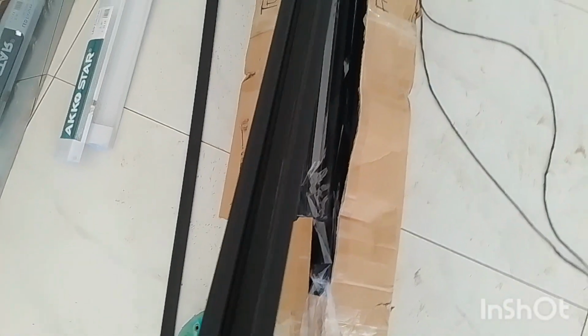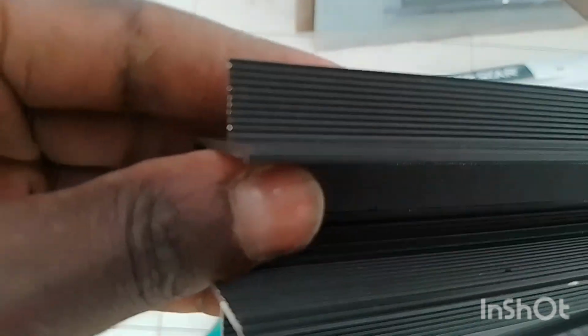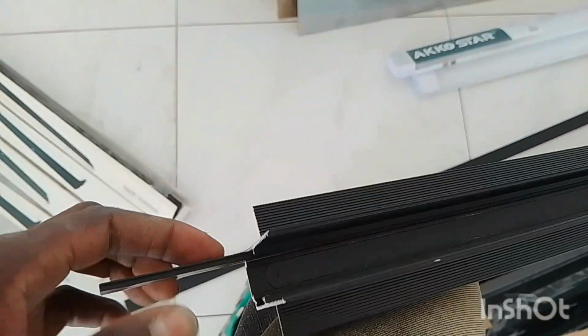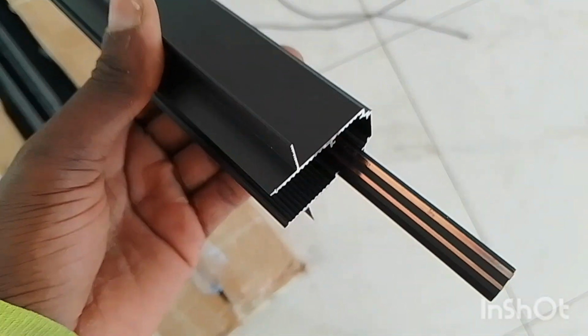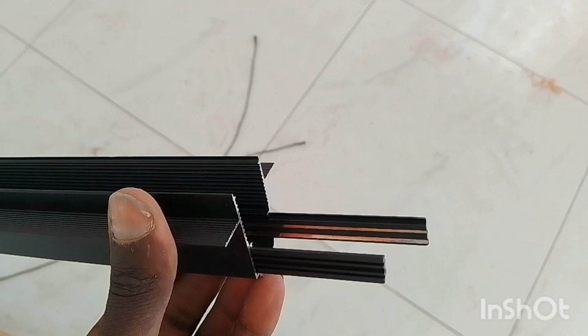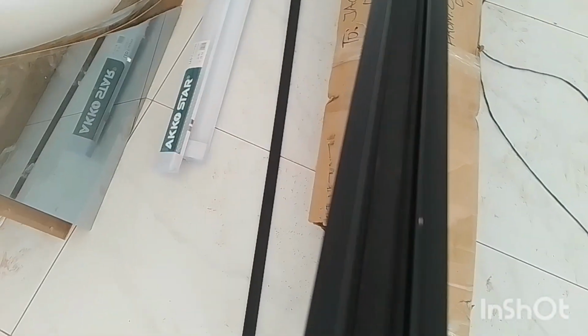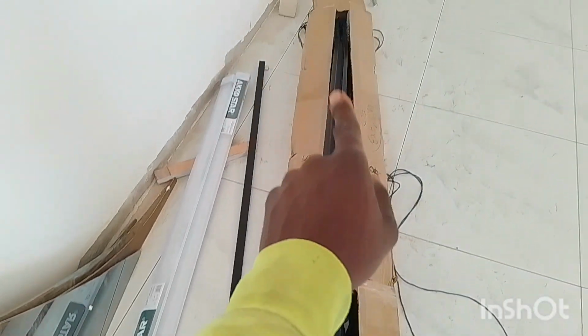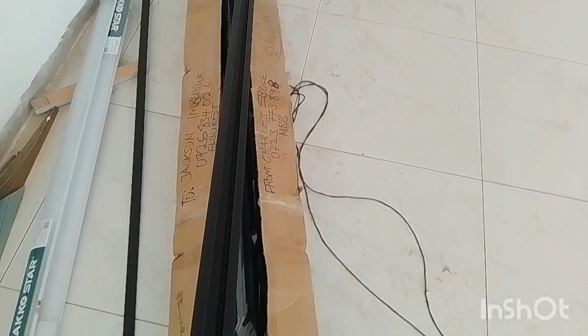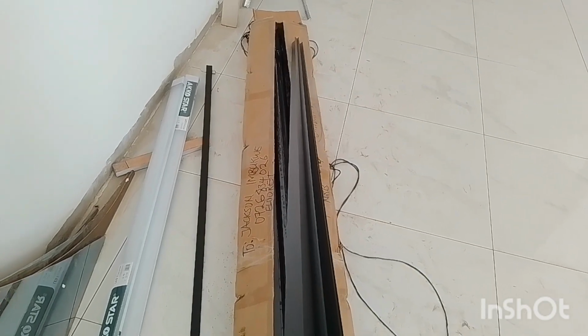So in here, you can see we have a rail. Let me pull like this so that you can see. We have a rail here. This rail, we have on both sides, this side and this side. We have two rails, one for each side. They run all the way in the track. Their work is to transmit power onto all the track, so the track will have power all the way. So this track we will be joining. As you can see, our track here is 2 meters long.